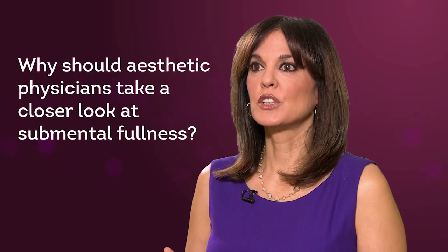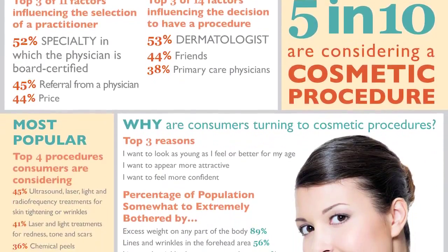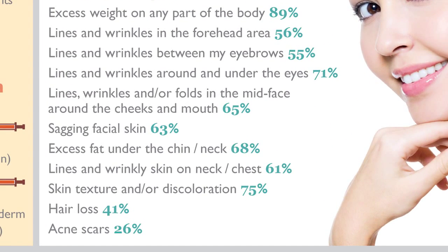Aesthetic physicians should care about submental fullness because patients care about it. The ASDS just reported in their annual survey that 68% of consumers are somewhat to extremely bothered by excess fat under the chin, making it one of their top aesthetic concerns.